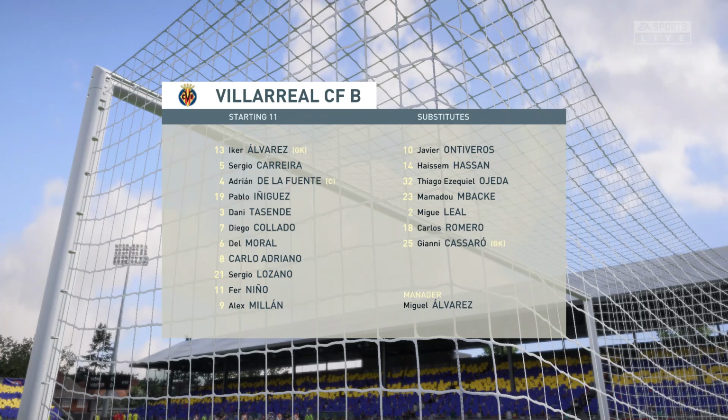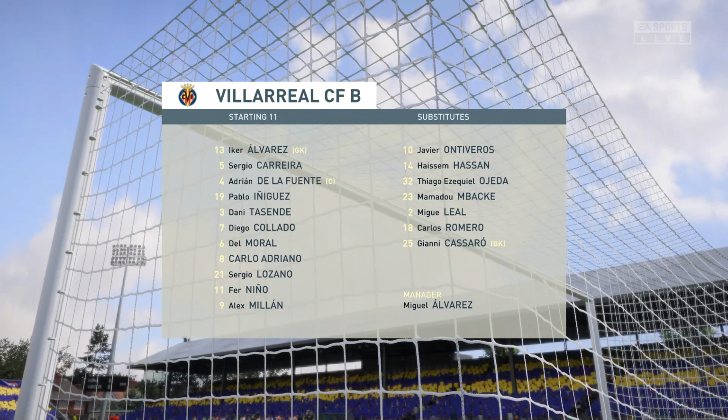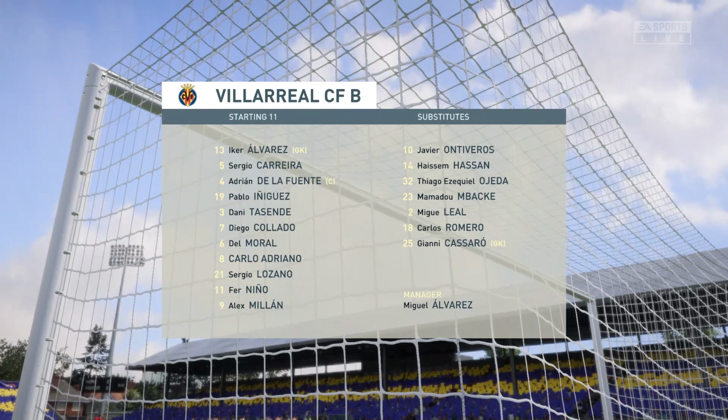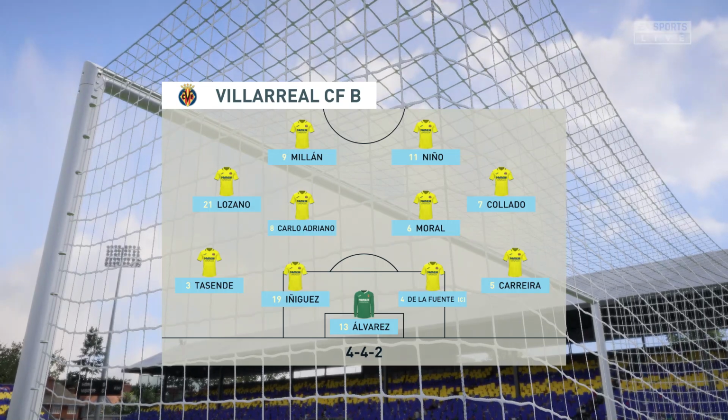Let's have a look at the initial 11 for the visitors. Well, this system gives them a good defensive base. A well-drilled back four, a solid midfield with wide players tucking in, and two forwards who can press the ball. But does it provide enough fluidity going forward? I'm never sure.